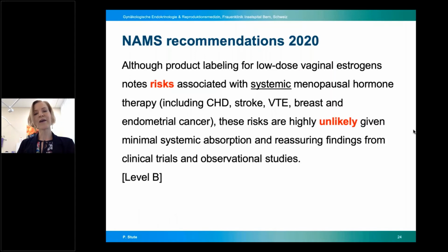Then what I really like about the recommendation is this point here: if you have a look at the product labeling, you will find all risks that are associated with systemic continuously combined menopausal hormone therapy. So if a woman reads the insert, she will be panicking because she will read something about coronary heart disease, stroke, venous thromboembolism, breast and endometrial cancer.